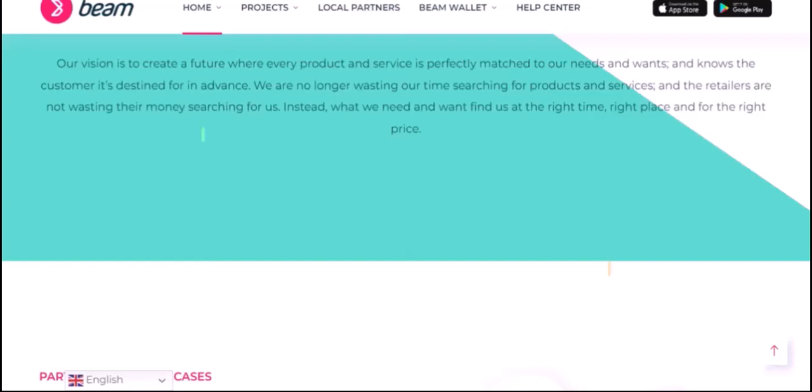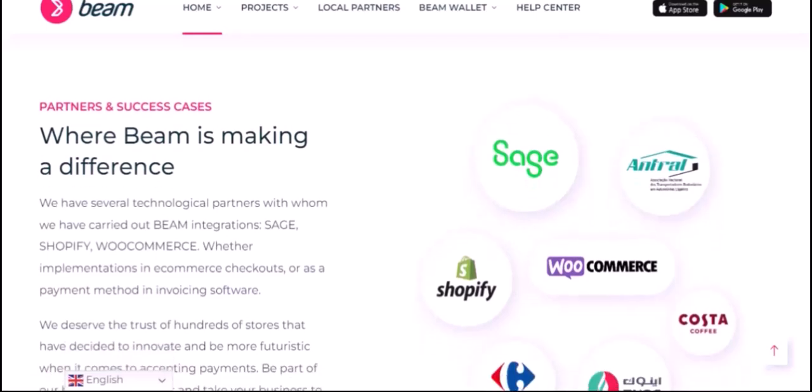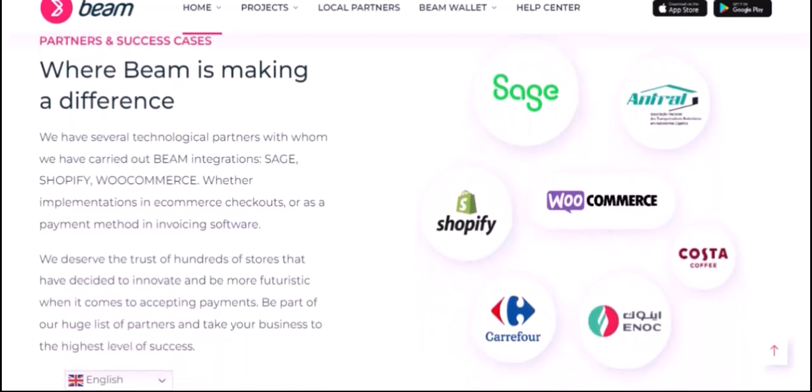Next up, your seed phrase. This is arguably the most important element of your Beam wallet's security. Your seed phrase is the master key to your funds. If you lose access to your device, or if your wallet gets corrupted, your seed phrase is the only way to recover your Beam. Because of this immense power, its security is paramount.